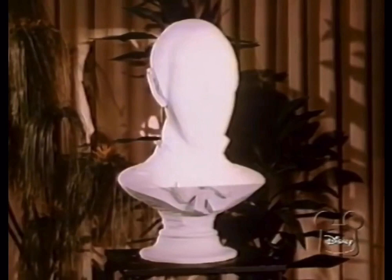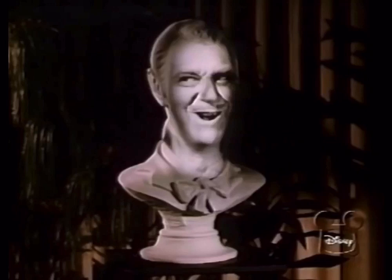As the moon climbs high over the dead oak tree, creepy creeps with eerie eyes. Grim grinning ghosts come out to socialize.